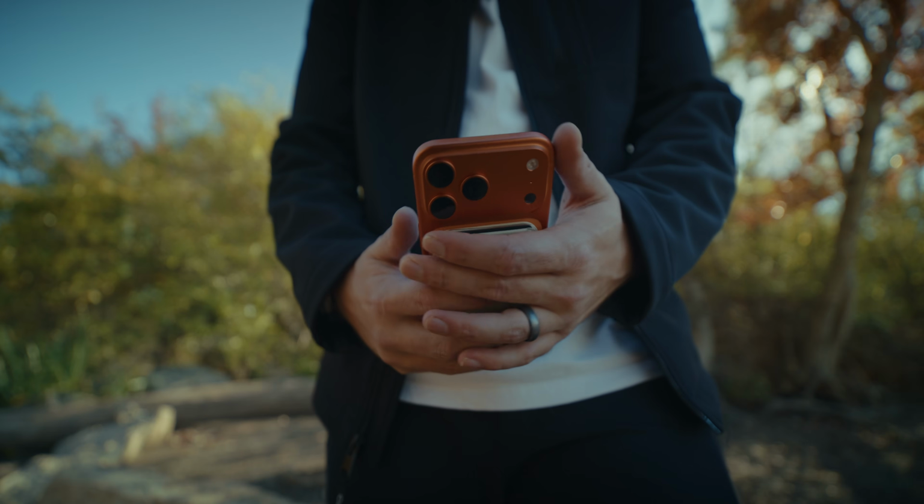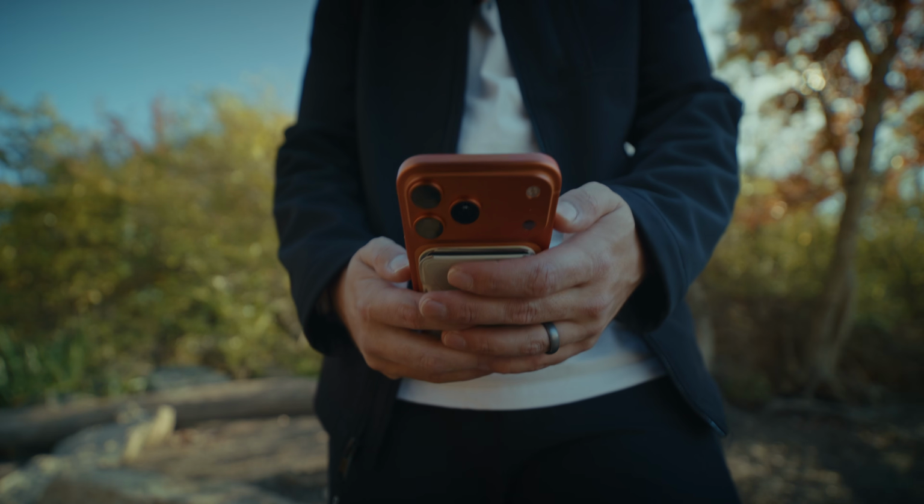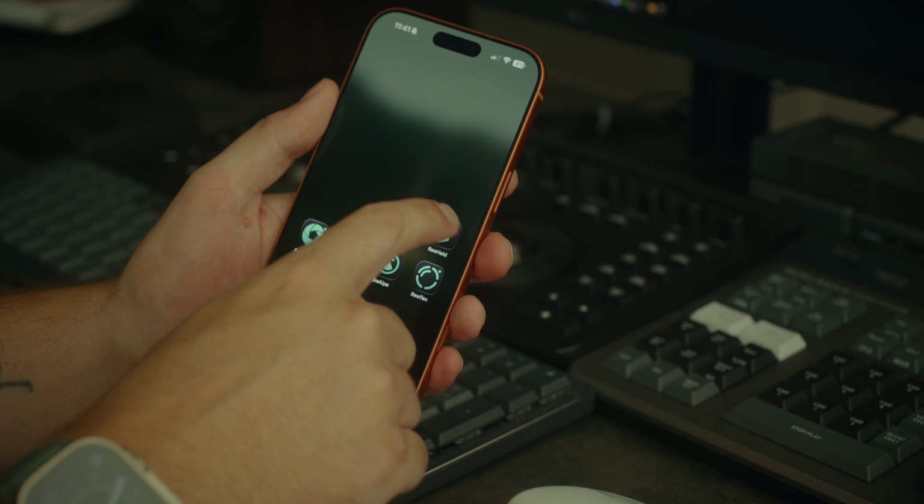All right, so the next 2 apps we're going to be talking about long exposures. If you're a fan of doing those, you know, car light streaks and flowy water falls, all that good stuff, you'll be interested in one or both of these next 2 apps. The first one is REEFLEX.